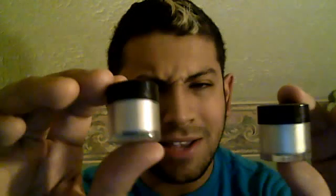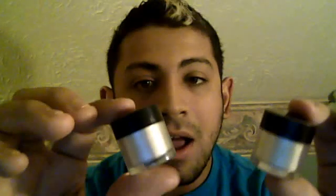Now, when I was at the drugstore and I was looking at things that are closely related, I actually saw that L'Oreal had one called Hip High Intensity Pigments. Now, these pods will run you about $7 to $8 a pod, and obviously you're going to need a couple more coats with these, but they are a little smaller and they are still pigments, so they are loose powders that you can add onto your shadows.